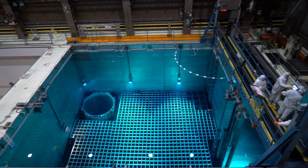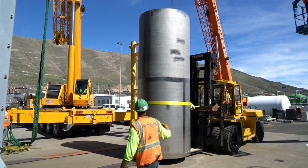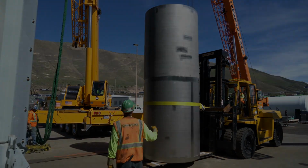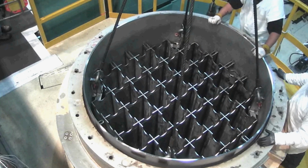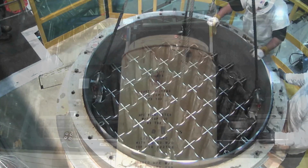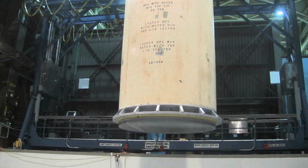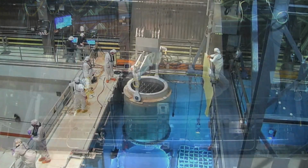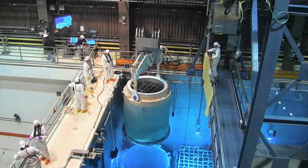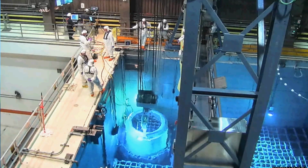Transferring used fuel from the pools to dry storage begins with a 15-foot-tall stainless steel alloy storage canister. The canister is placed inside a separate multi-walled lead and steel transfer cask that is used to transport the internal canister to the used fuel storage pad after it is loaded. Together, they are placed into a designated location at the bottom of the spent fuel pool, where workers load used fuel assemblies into the storage canister's internal grid structure.